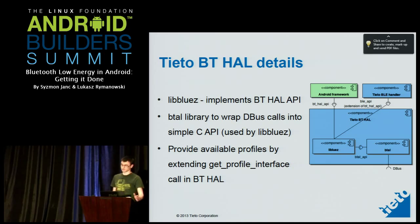So a bit more detail. Basically, we didn't want to make the mistake that Google did when they implemented support for Bluez 4. That is, we didn't want a hard-coded implementation of the JNI framework that directly uses libdbus to talk to Bluez, because that was problematic when some API changes. If you want to extend it, you have to do a lot of coding with a low-level library like libdbus. So we created an abstraction layer library. We call it BTIL, which basically wraps DBus into a simple C API. It hides all the implementation details like running the event loop, having a DBus connection, and so on.